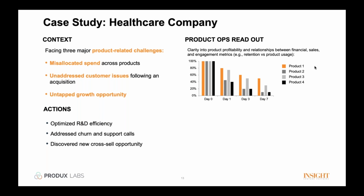So they started reallocating people to the most important things they could be doing. They realized they had a huge discrepancy between where they should be placing people and what was really needed to make this happen. So they reorganized everybody into a more optimized R&D program. They addressed that churn and support calls. They really dug down and figured out why we were churning. What's going on here? How do we shore that up? How do we understand that customer problem?